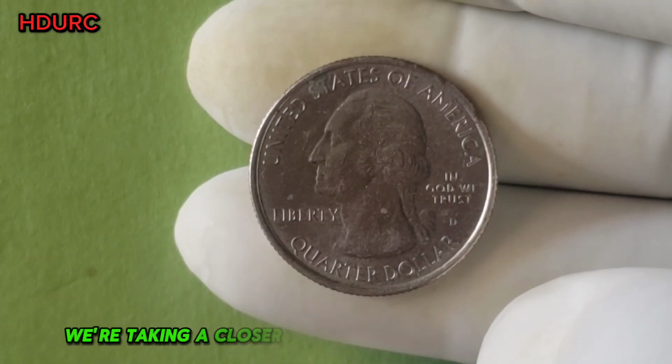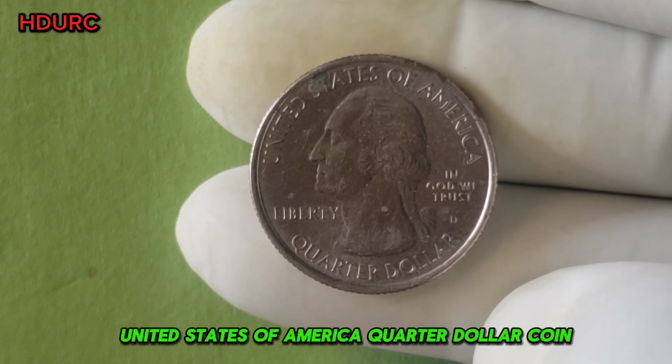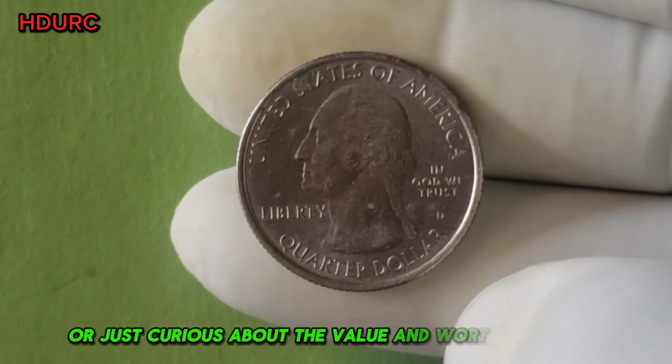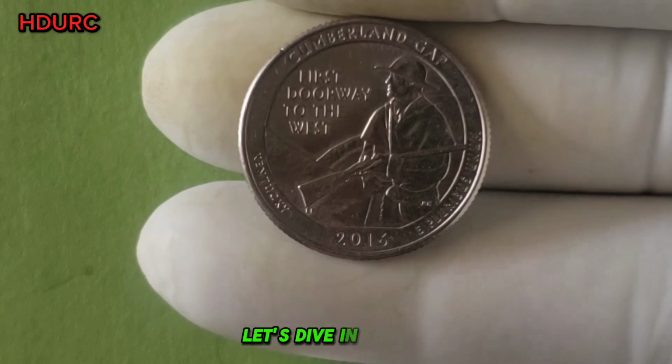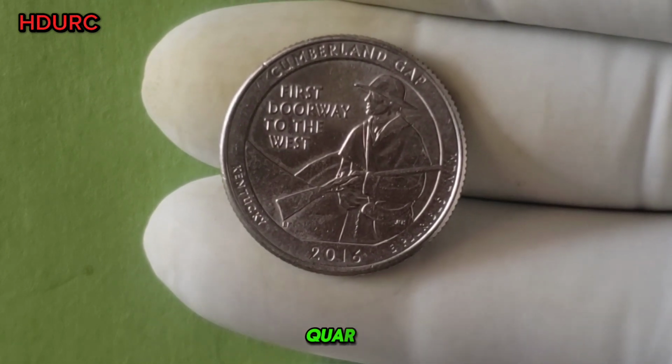Today, we're taking a closer look at the 2016 United States of America quarter dollar coin. Whether you're a coin collector or just curious about the value and worth of this coin, you're in the right place. Let's dive in. First off, let's talk about the basics of the 2016 quarter.